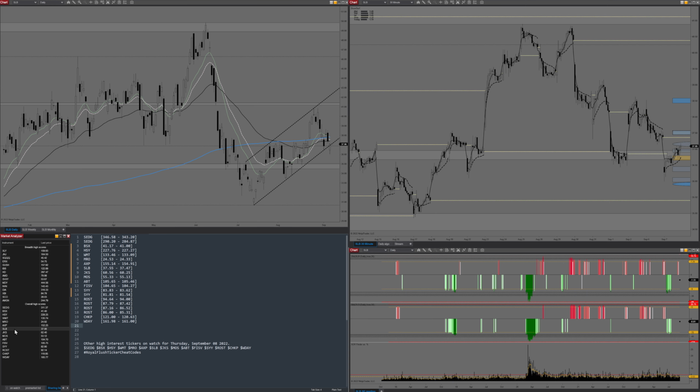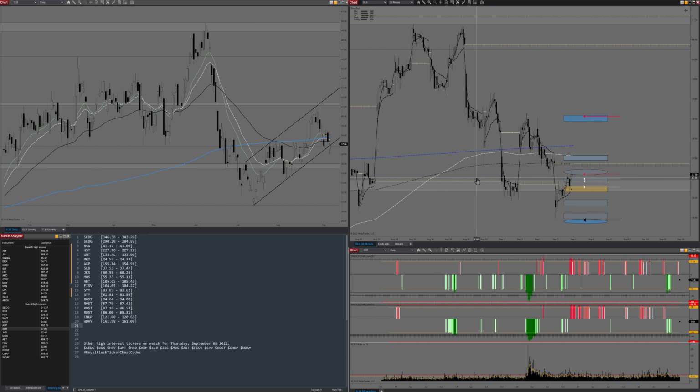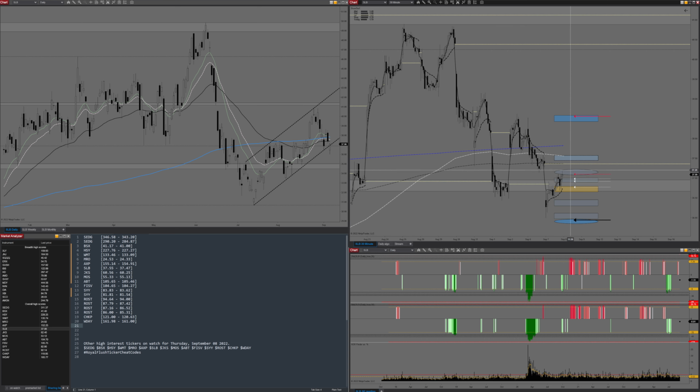Okay, and so Schlumberger has the zone just above there, and that should be an interesting one. 37.55 to 37.47. It'll be taking out a gap fill in there too. And then you have your 20 and 200 day just above on that. And then there's also been some structure in this 37.50 area back through here.